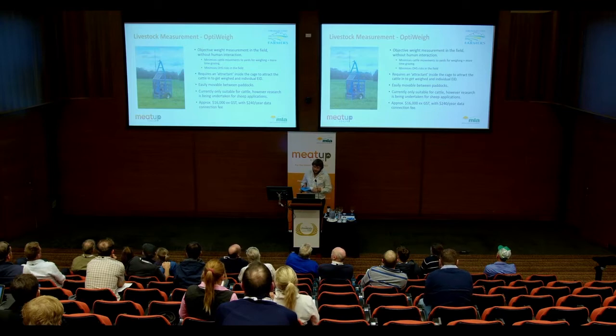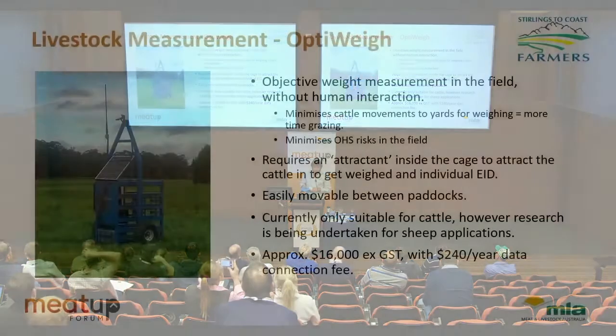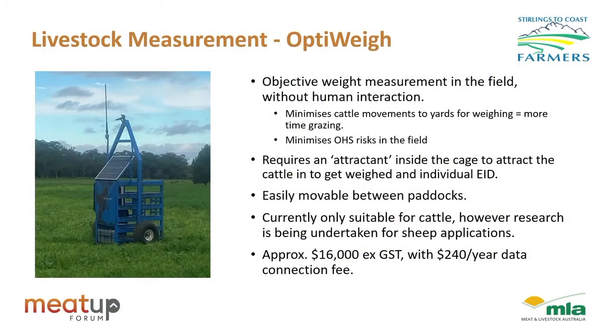So the biggest selling point really at the end of the day is that it minimises OHS risks and minimises the time spent moving cattle between yards, and basically they can eat all day. So inside there is a little attractant. The cow basically sticks its head in there, puts the two front hooves on the pad, and it's weighed, and it records the animal EID tag. That attractant could be a salt lick, it could be molasses in summer, could be any of those sorts of things. And it's relatively low cost. It is currently only available for cattle, but there is a bit of work being done for sheep.